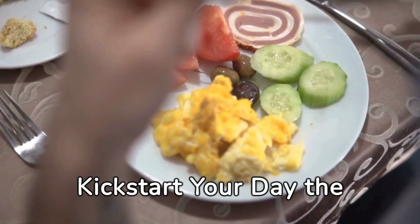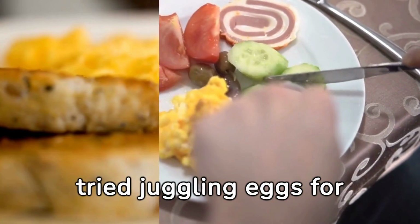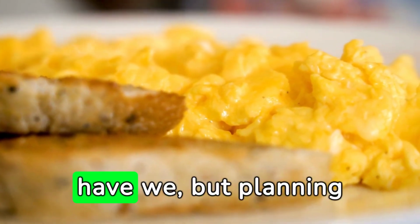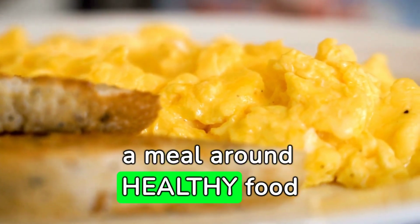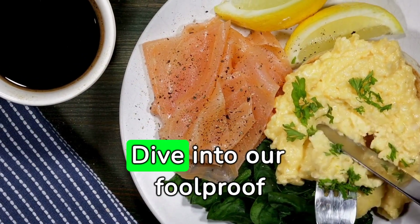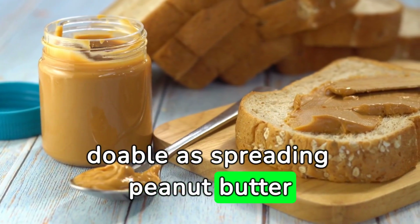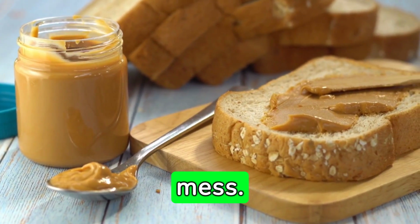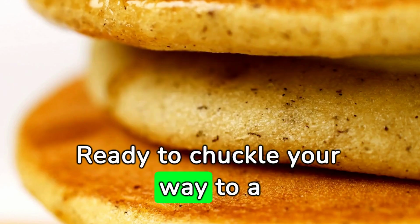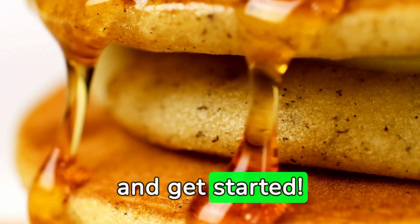Kickstart your day, the fun, fat loss friendly way. Ever tried juggling eggs for breakfast? Neither have we. But planning a meal around healthy food groups feels pretty close, doesn't it? Dive into our foolproof breakfast meal plan that's as doable as spreading peanut butter on toast, minus the mess. Ready to chuckle your way to a slimmer waistline? Let's flip the pancake and get started.